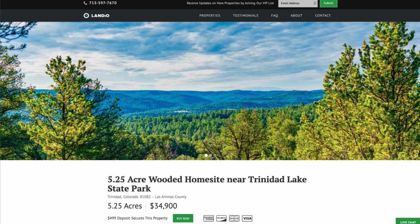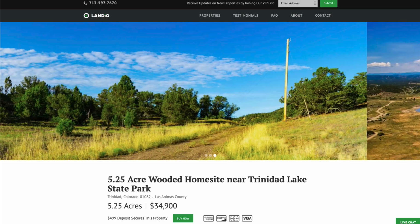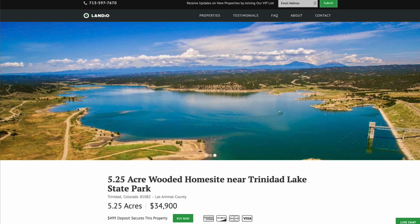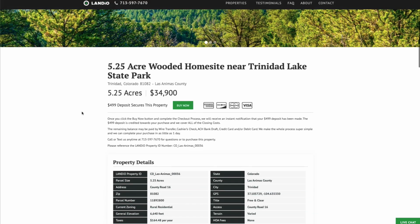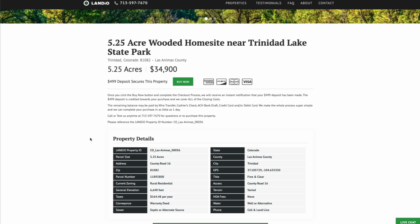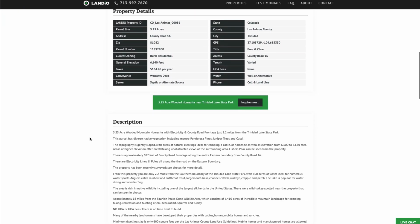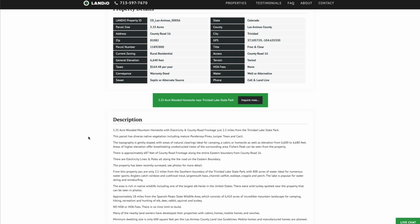We have this 5.25 acre wooded home site near the Trinidad Lake State Park, the 800 acre Trinidad Lake in the city of Trinidad. Price is only $34,900. All the property details are listed here on our website. The property taxes are only $166 a year. Again, there's no HOA or HOA fees. You have roughly 687 feet of county road frontage with electricity lines and poles already in place.